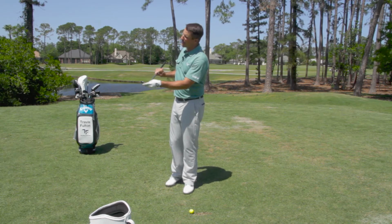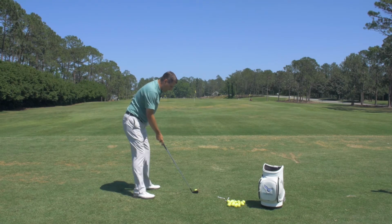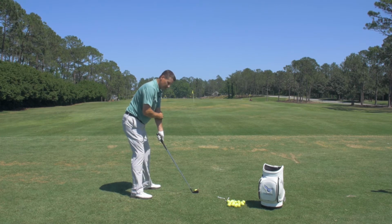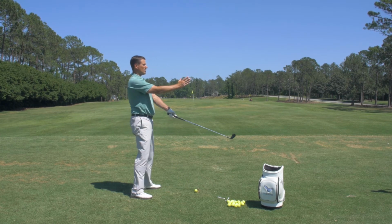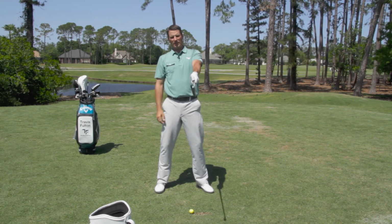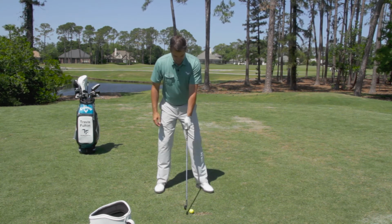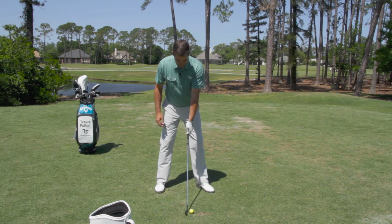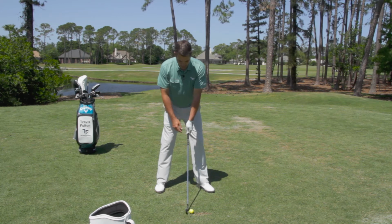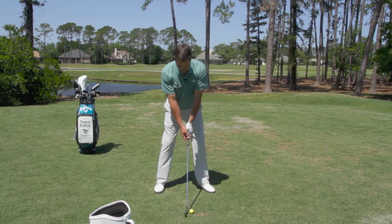We're going to go to the target line. So what's happening here is we're set up more on the center of the face. And then at some point, this radius from the left arm through the left wrist to the club head is increasing. Look here, so I start to increase it. That moves the hosel closer. Okay, now let's just start here. What do you see when I start to increase it?